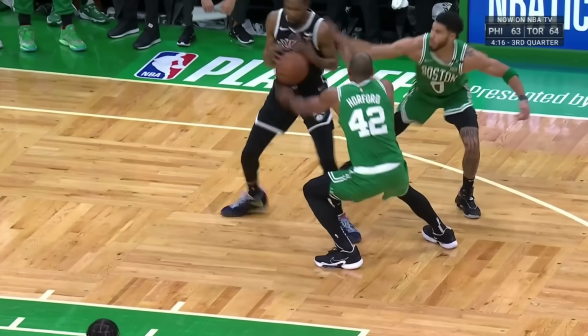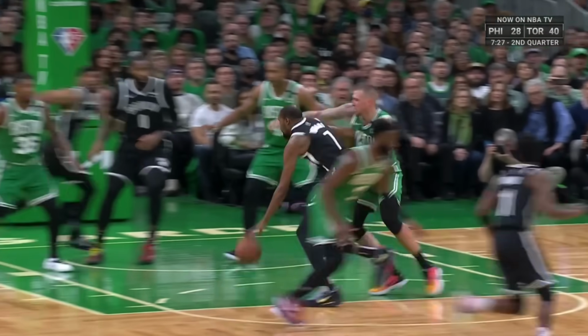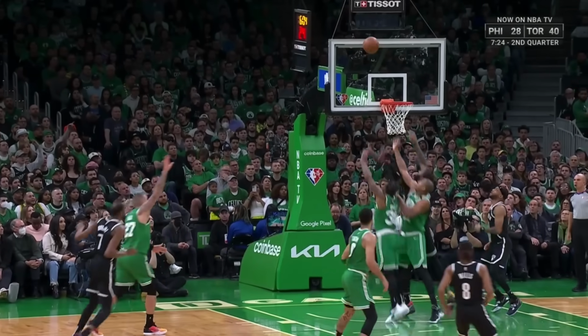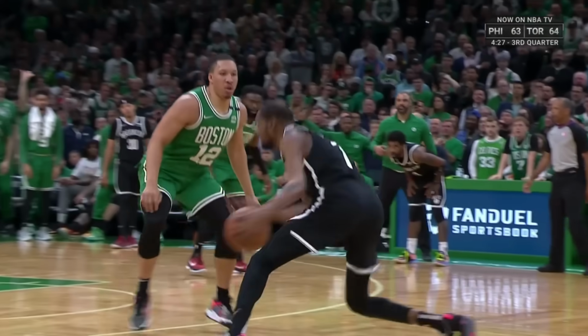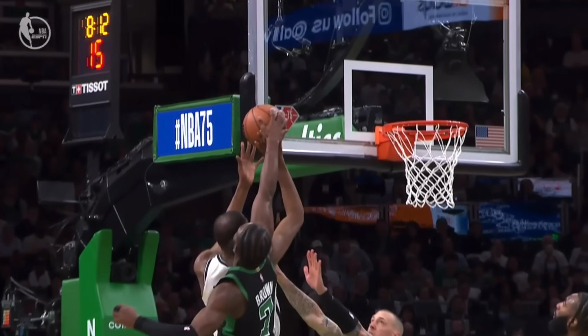In the first two games of the Celtics-Nets series, Boston has put Kevin Durant in a straitjacket with an incredible defensive display, holding him to just 32% shooting from the floor while forcing 12 turnovers in an Alcatraz-level lockdown.